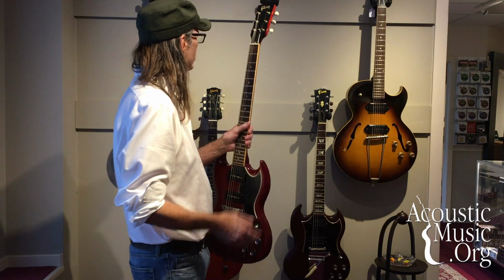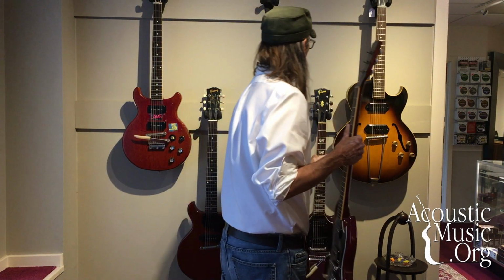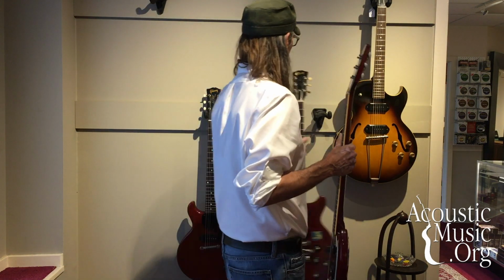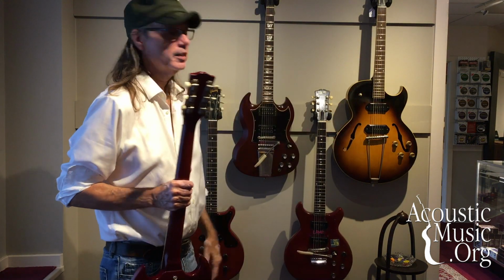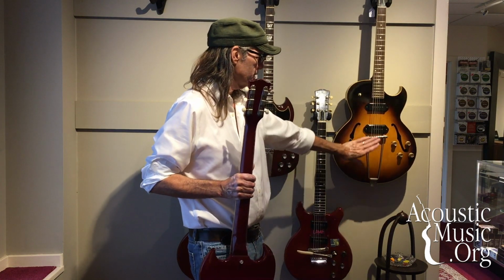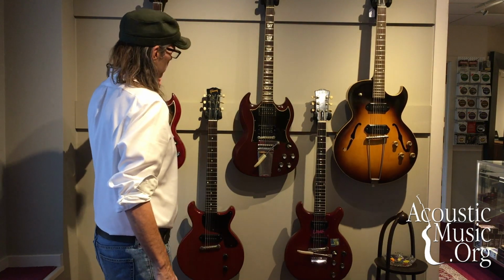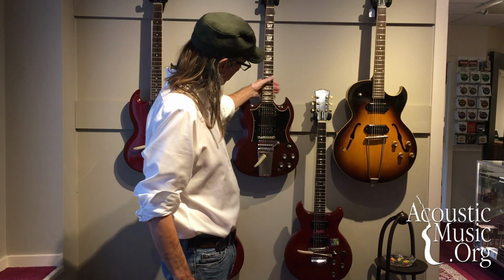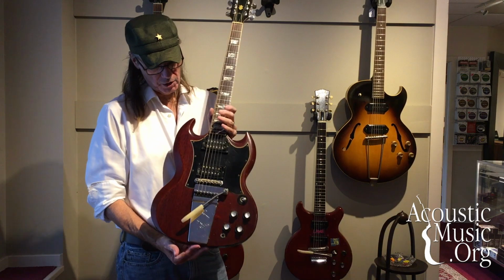So I'm going to move things around a little bit. This is just here because I had a hook. It's a '57 ES-225, two P90s. I love the Les Paul style tailpiece on it. So you've got this guitar, which is a '68 SG Standard.